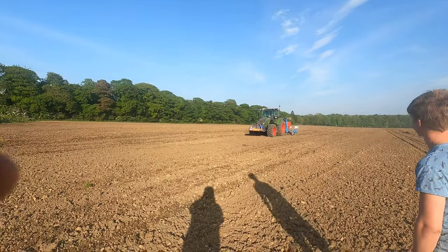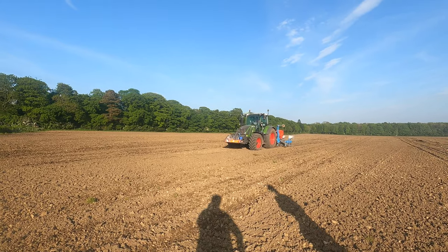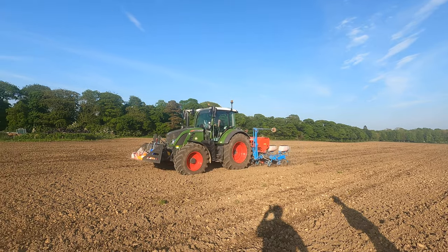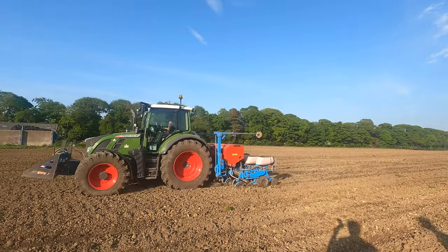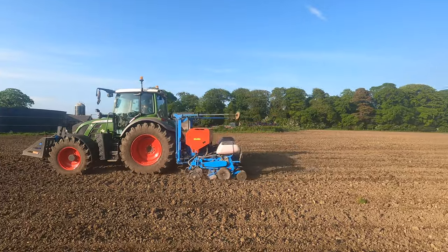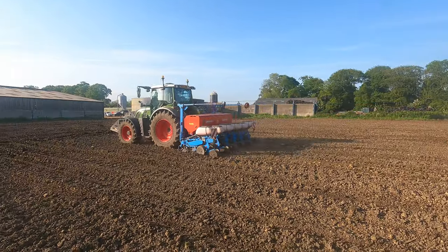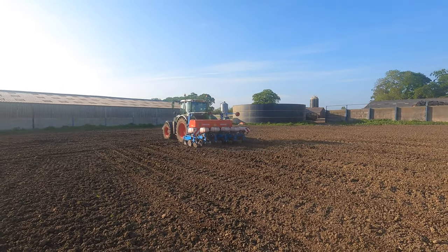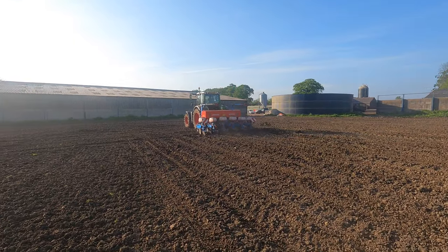And what we are on with tonight is they're drilling our maize. I can see he's looking a bit shy, looking the other way. So what they're on with is we've got Leslie Brown's lot here. We've got Alistair on here, Ali, and he's just on with drilling our maize.